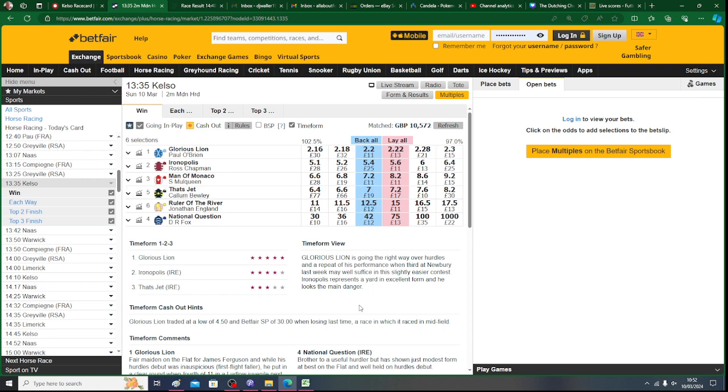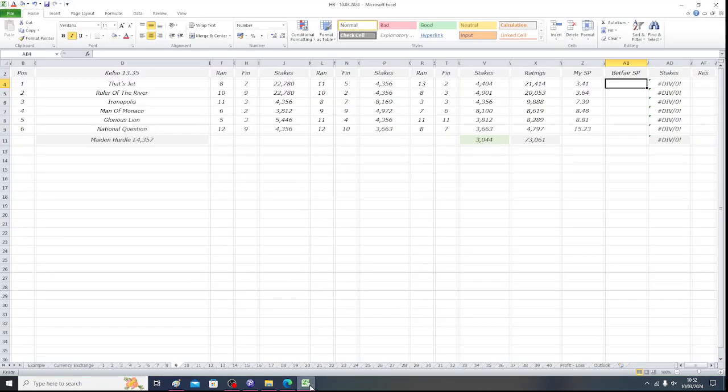This is trading at the moment at 7. So we put 7 into our Betfair SP. And to the right of that, the stakes has now come up £14.29, which at a Betfair SP of 7 will return us £100. Our maximum stake for each race will be £50, and we will be trying to return £100, but it's not always possible for the last selection that you do in the race.